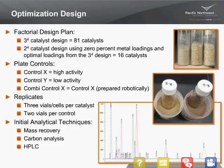As far as replicates go, we settled on 3 replicates per catalyst and 2 replicates per control. That gave us the most bang for our buck, if you want to put it that way. We were running a 48-well plate, so we were able to run enough catalysts and still have enough replicates in order to do some statistics. And we felt confident enough with our controls that with 3 of them, if we had a couple that didn't work, we at least had something to compare. And finally, as far as initial analytical techniques, number 1, we used mass recovery as a first run through, and then carbon analysis was really important for us, followed up by a simple liquid chromatography analysis. So that's what we did as far as the design of the specific experiment.